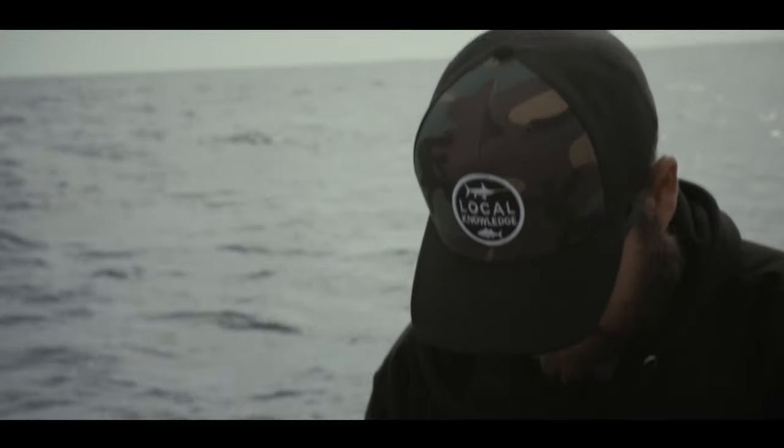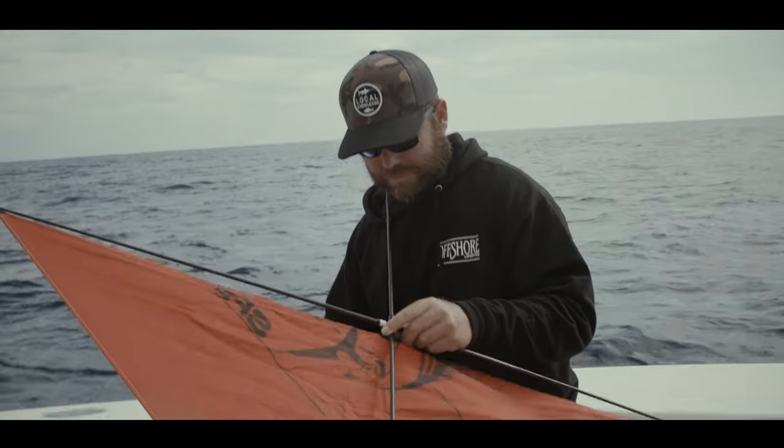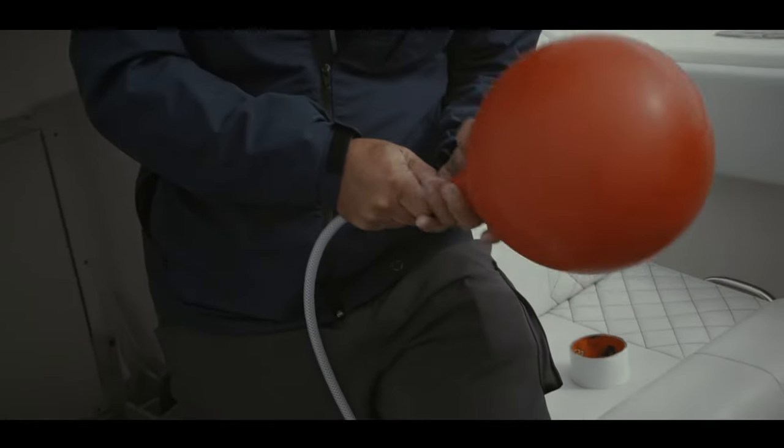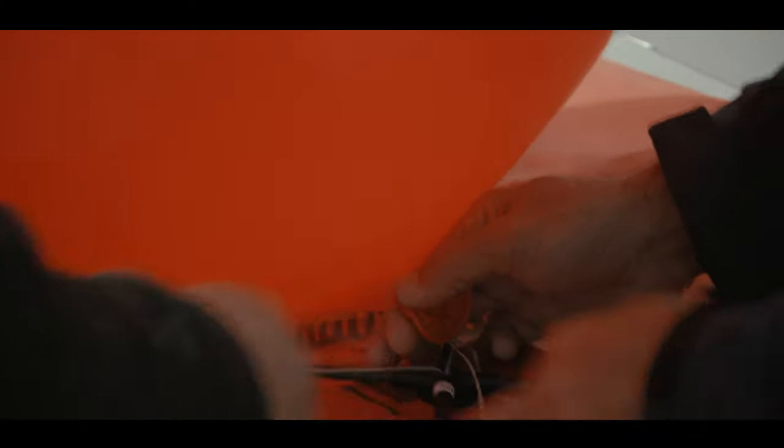So I wanna kind of get into an area. I'm gonna look around for a bit. I don't even put a kite up. Just kind of wanna get the lay of the land. Once I got that and I feel really confident about where these fish are at, then we're gonna blow the kite up, put a bait out, and hopefully get on them.